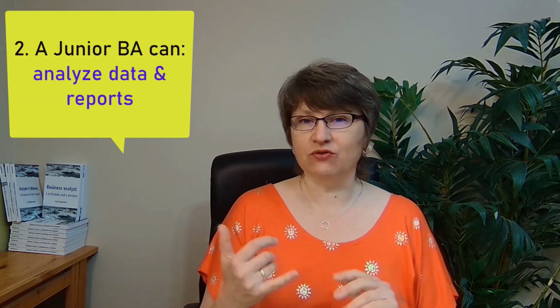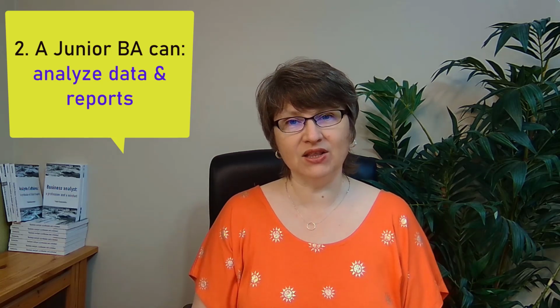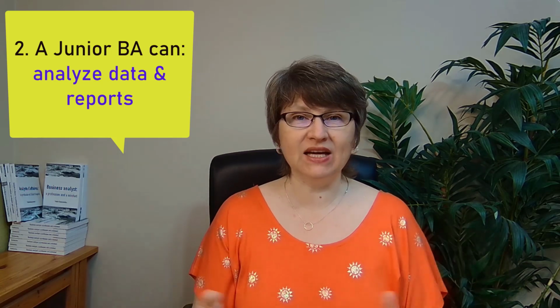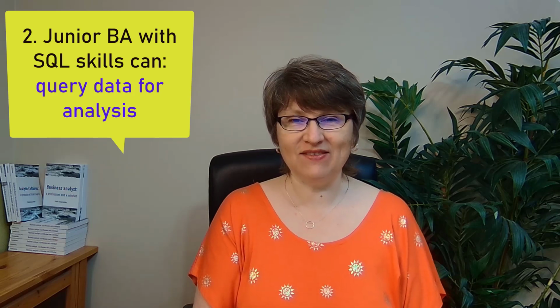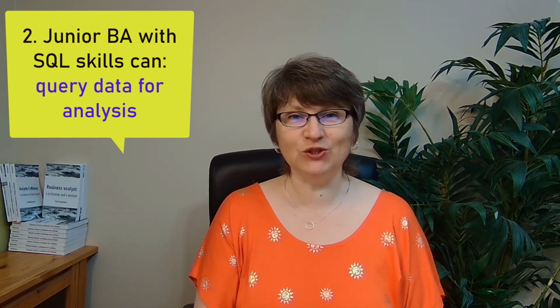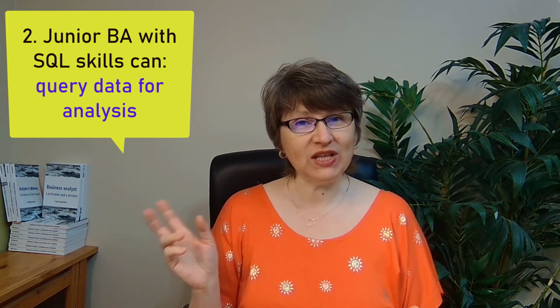Another one, data analysis. If you need to do some data analysis up front, research scenarios, look at exceptions, maybe you have some reports that can contain useful information, give that to business analysts to look at. Or if they come from a technical background, for example, or if they know SQL, get them to run some SQL queries to collect useful data. I just, by the way, published a video about why you shouldn't be afraid to learn SQL as a business analyst. Check it out in the comments. So that was number 2.